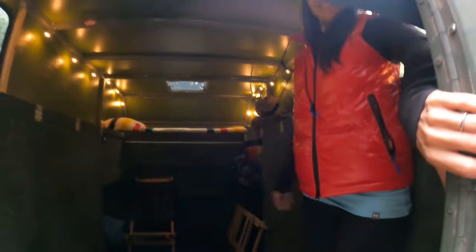All right. So this is the inside. Still got a lot of finishing work to do in here.